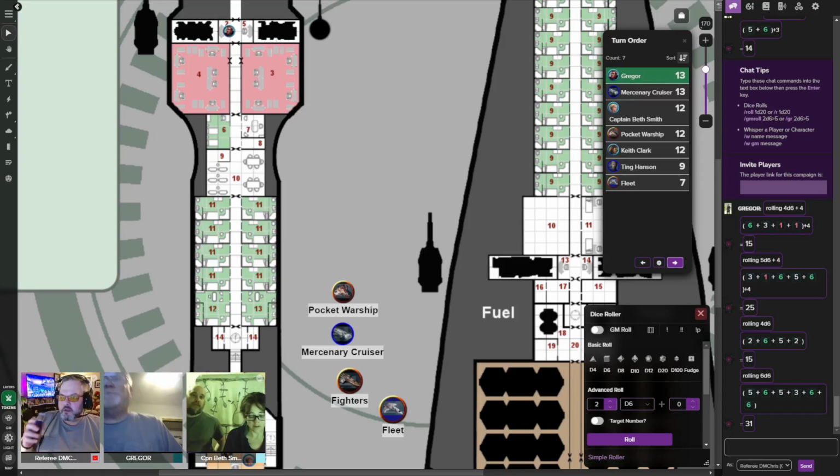Wow. So I guess the lesson here is don't get hit by a missile. Even one missile is times the effect that you got for your hit roll. So, yikes. Yeah. So that leaves the pocket warship, and anything else in range? Anything else within medium range?